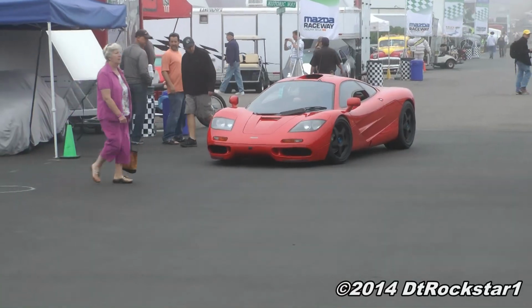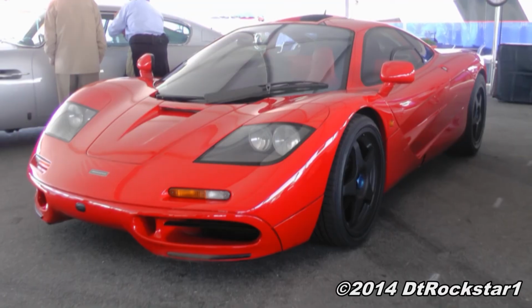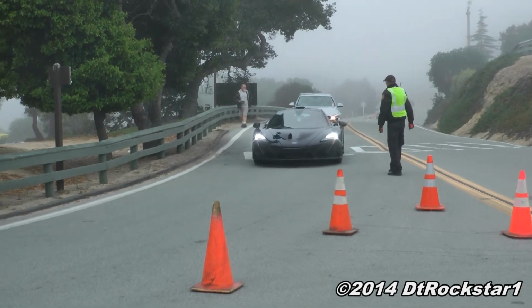Another McLaren F1. I saw a total of 3 McLaren F1s while in Monterey. And it was also my first time seeing the McLaren P1, which I saw a few of those.